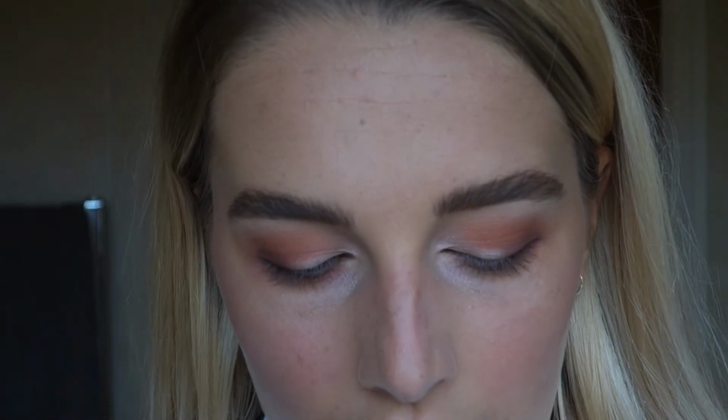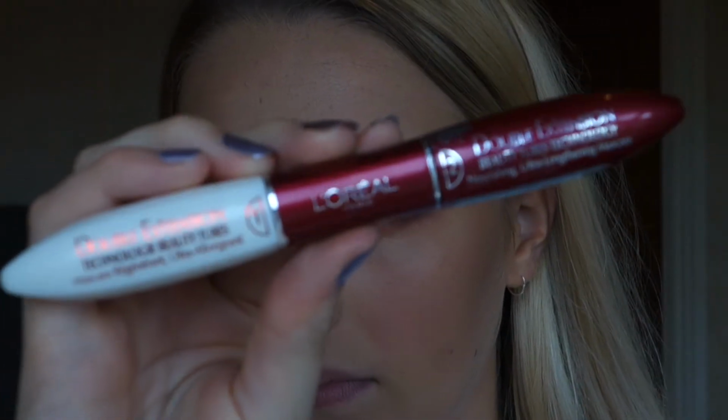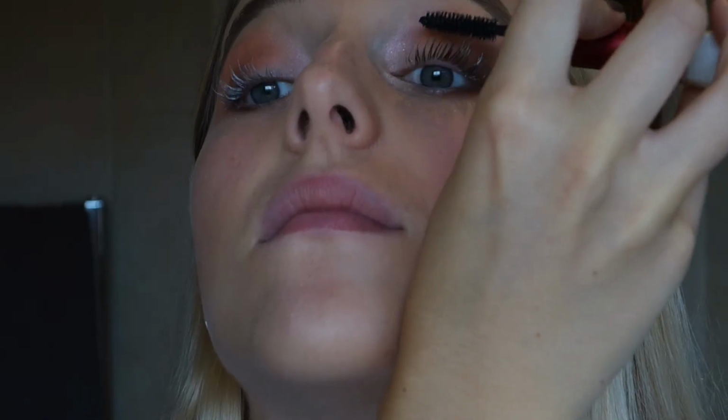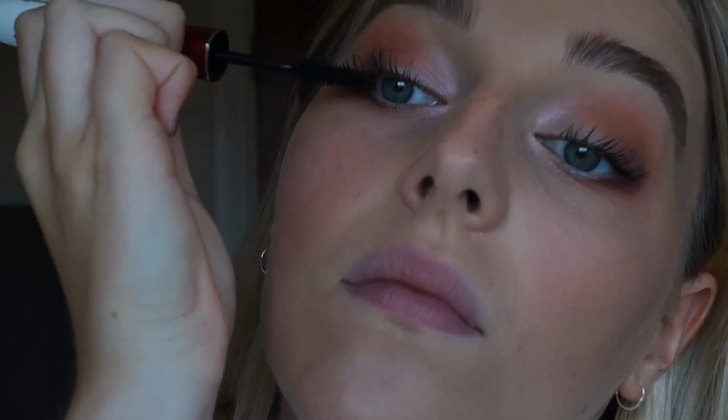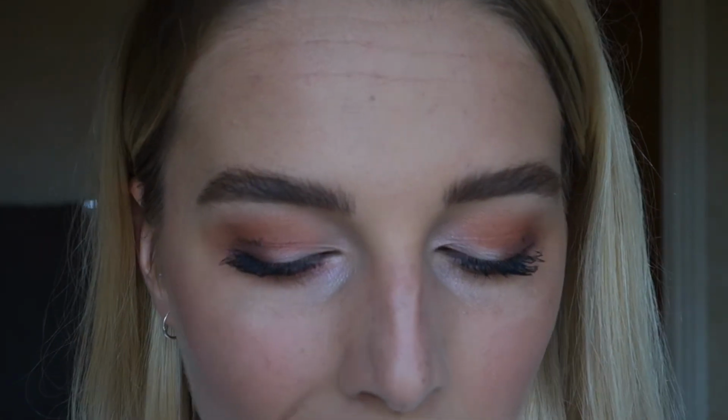So for my mascara, I've always sworn by L'Oreal's Double Extension Mascara. I can never do my mascara without putting mascara on my eyelid. It's so annoying. Anyone who knows me knows that I love massive eyelashes as well. Right, and then I'm going in with my Benefit Roller Lash. I use about 50 million mascaras every day, it's ridiculous.